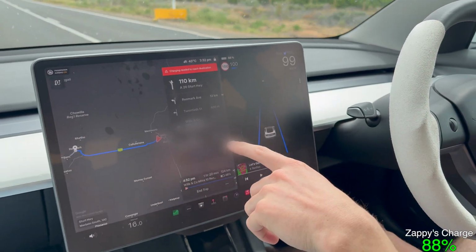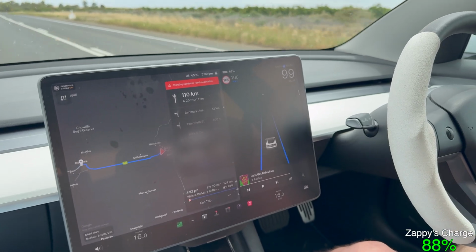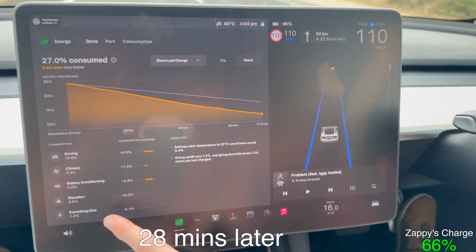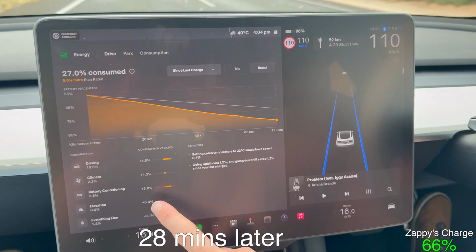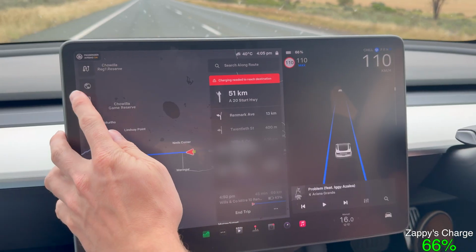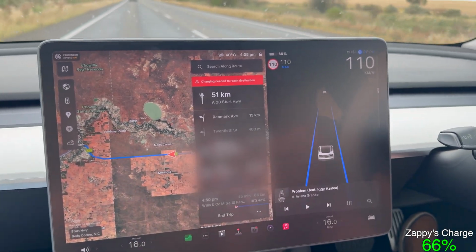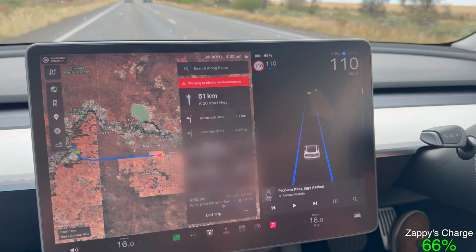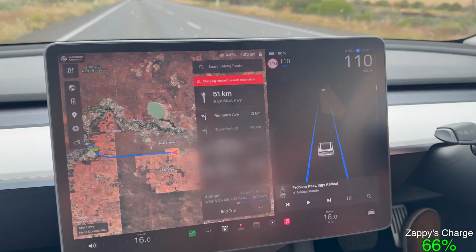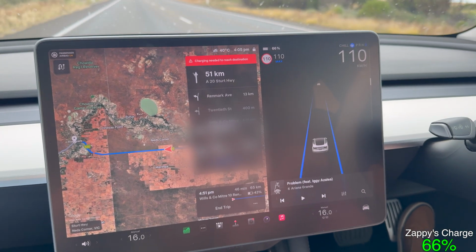We will be reaching Renmark with 48%, so I don't need to worry about battery this time. Battery conditioning, I believe it has stopped now because it hasn't changed for a while. It's at 3.8%. And if I tap this, you can see that dotted line there. That's the border from Victoria to South Australia. So it looks like we'll probably reach it in half an hour.